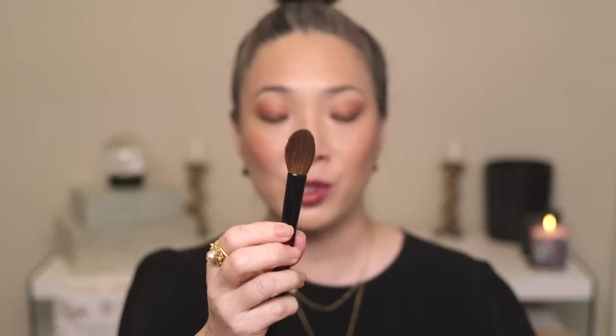I just use a brush like this Designer Pro from Sonia G for the powder, or the Wang airbrush. It's perfect for this powder. You just need a little bit and then you just pat it on and you're done. It's like you get a brand new layer of skin under there. It's really quite magical. But again, the secret, I think, to this concealer is less. Less is more.